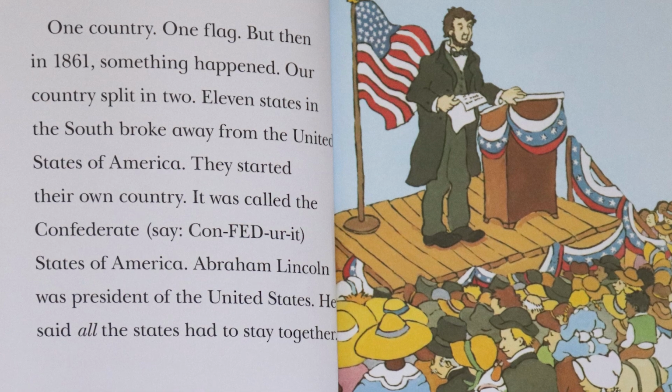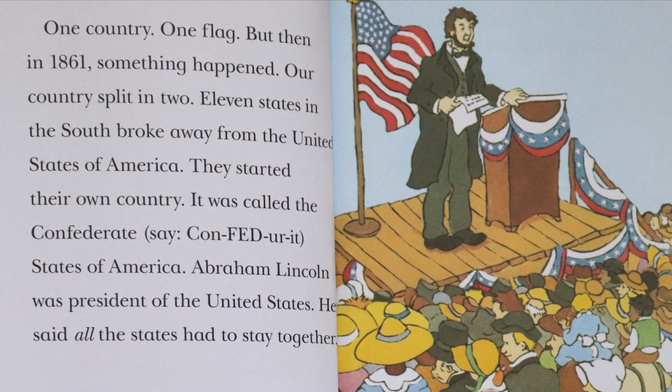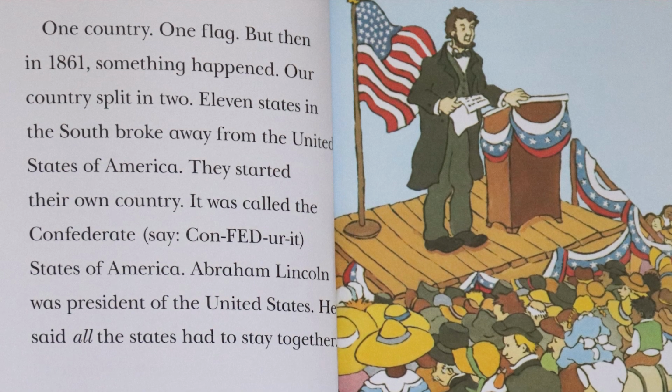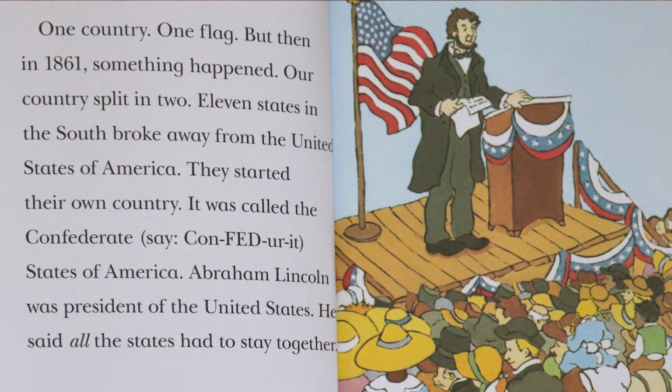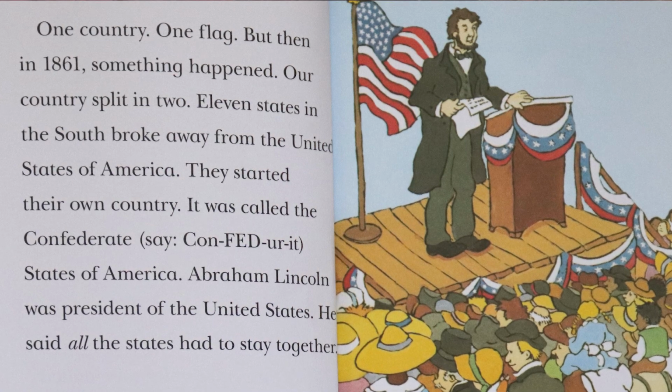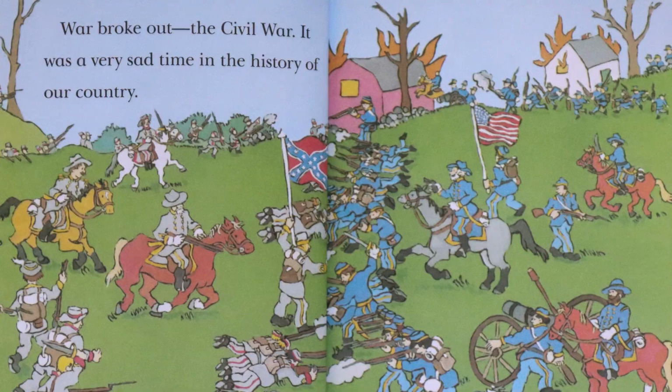Our country split into two. 11 states in the South broke away from the United States of America. They started their own country. It was called the Confederate States of America. Abraham Lincoln was President of the United States. He said that all states had to stay together. War broke out, the Civil War, and it was a very sad time in the history of our country.